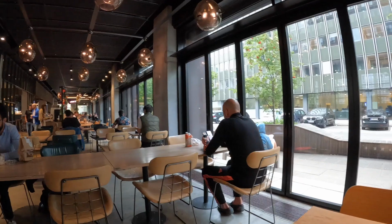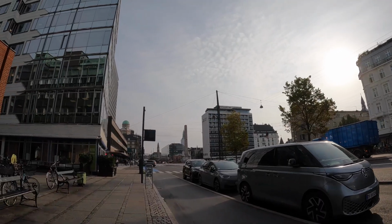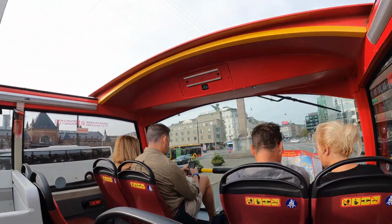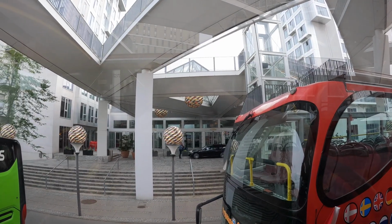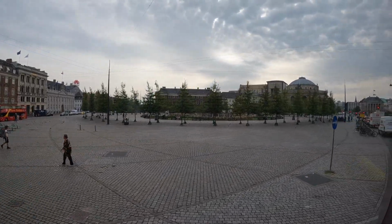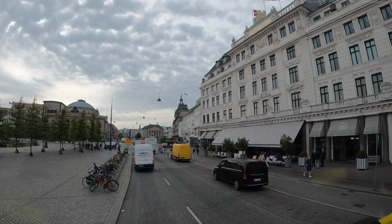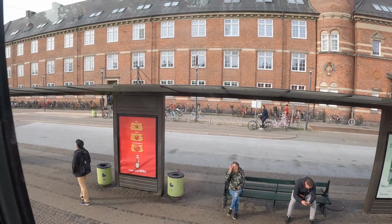I began my day with a breakfast in my hostel and then I headed over to my first stop, the hop-on hop-off bus, which took me along the main highlights. And as I was still pretty tired of my bike trip that had ended the day before, sitting in this bus was a perfect start of my day. I knew that I would explore all of these highlights by foot later on this trip, so for now, just relaxing and enjoying the views was more than enough.